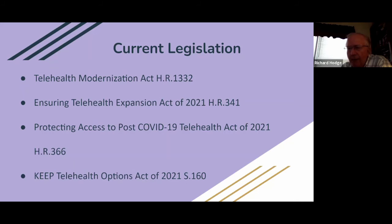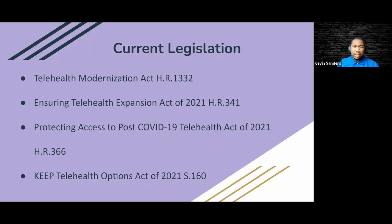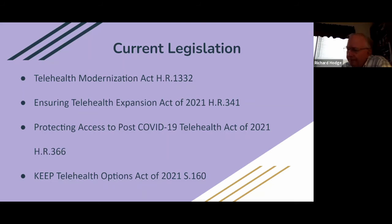Okay, and my last question: do other providers have access through MyChart to your information? MyChart is typically done through systems. Down here in Greenville, we have Prisma Health, so all providers within the Prisma Health system have access to your information through MyChart. But if you go to an independent provider, they probably would need to keep their own records. Okay, thank you.